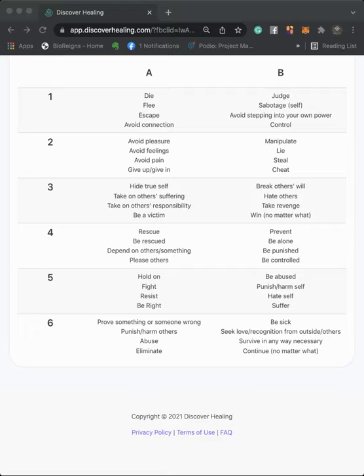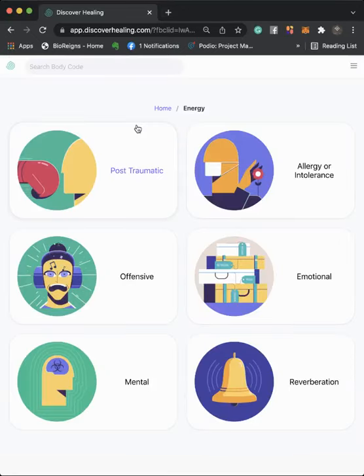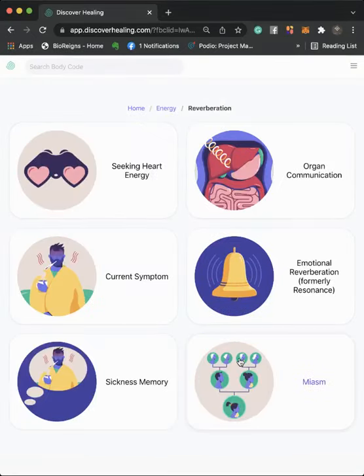Okay, so now are we at 52%? No, 52, 55, 60, 80. Okay, so now we're at 79%. A reverberation here. Yeah, just a current symptom energy.